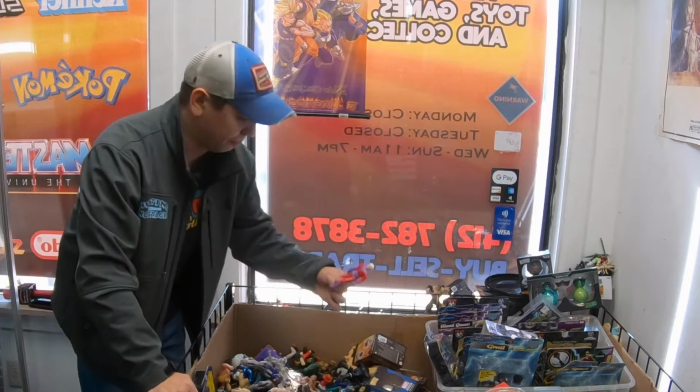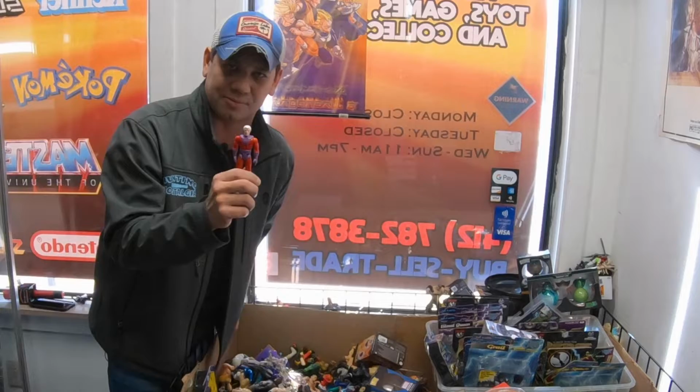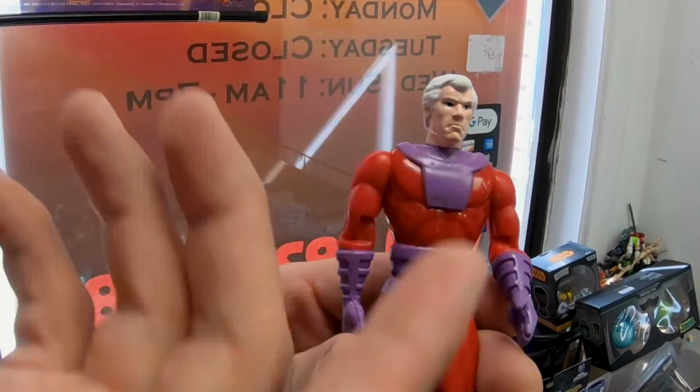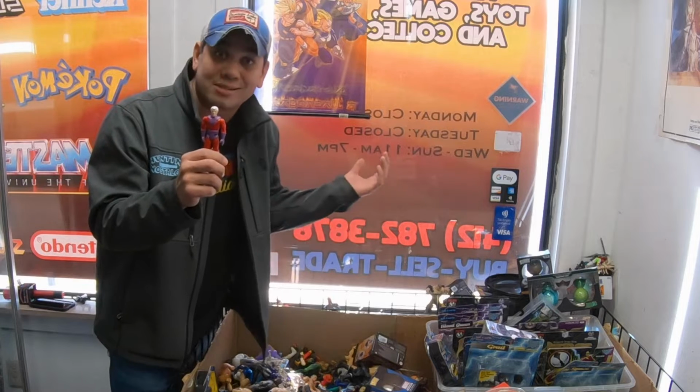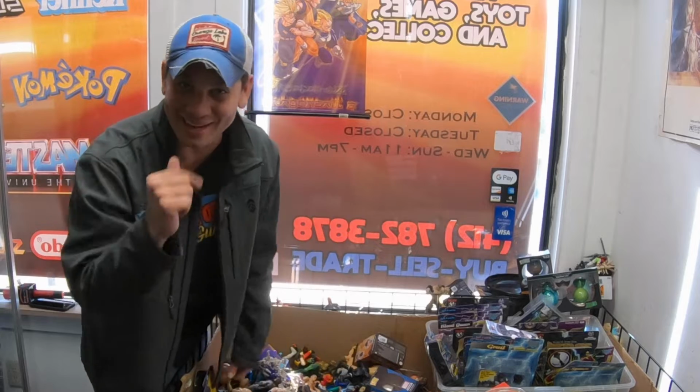Oh, here, perfect example. Here is one of the original runs of Magneto from the Toy Biz X-Men. You could tell Professor X could very easily read his mind. No helmet. Where's his helmet? Possibly at the bottom of a digging bin. You know what I'm saying?